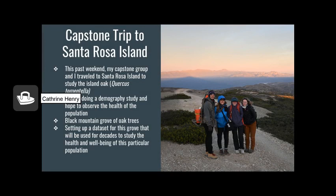So, like I said, this past weekend my capstone group and I traveled to Santa Rosa Island, and we were there studying the island oak, or Quercus tomentella, which is a super important tree to the ecosystem. I'll talk a little bit about that in the next slide. We're basically doing a demography study, and we want to observe the health of this population. It is this specific grove on the top of Black Mountain on Santa Rosa Island that we're going to be looking at and that we did this past weekend.